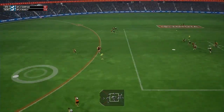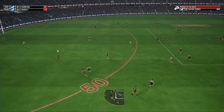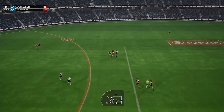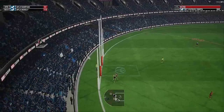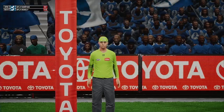Wins the ruck duel. Alice with the ball. Ball off hands. Harbrack not getting much of it, Gaz. Well, he hasn't had the impact we were expecting. Zorko landed in his back on this occasion. Ryder drops the mark. Just couldn't get it to curve enough.